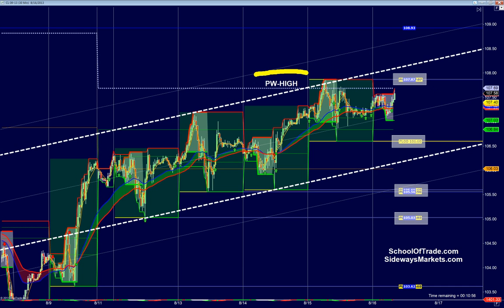Now, think about this, guys. We're always thinking of clues. We're always thinking between the lines. What could the prior week high be telling us right now? Well, it tells me that the buyers on crude oil see value in higher prices. It tells me that there's an overall sentiment that is bullish.